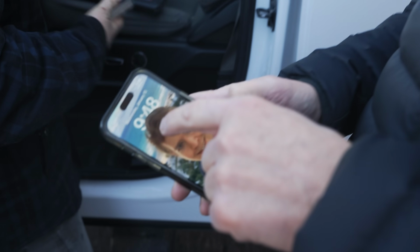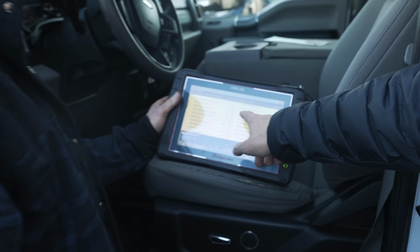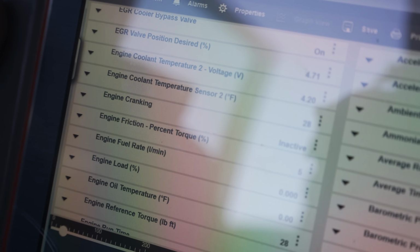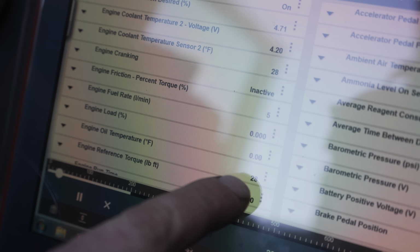Okay. We're gonna hook up the scan tool. We'll show you where the oil temperature gets up just doing this. Okay, so it's 9:48, January 15th. Ambient temperature is 24 degrees. Engine oil temperature's 28. So yeah, the truck's cold.